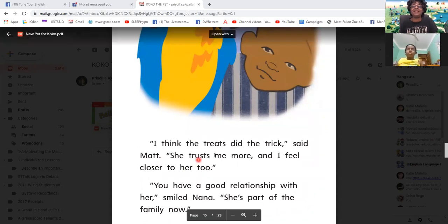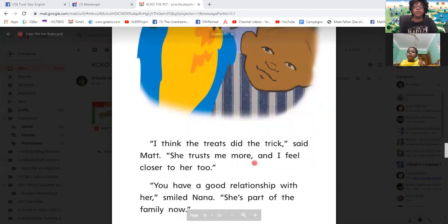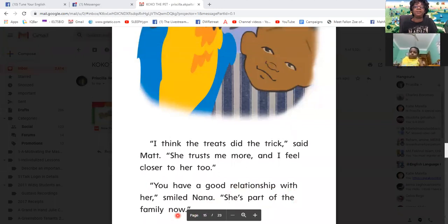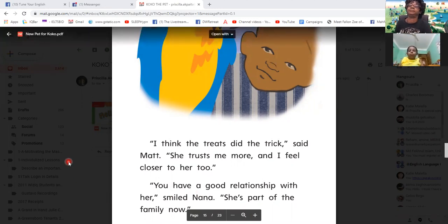I think the treats did the trick, said Matt. She trusts me more, and I feel closer to her too. You have a good relationship with her, smiled Nana. She's part of the family now. Is Coco a part of the family? Koko is part of the family now. Does Coco trust Matt? Koko does trust Matt.